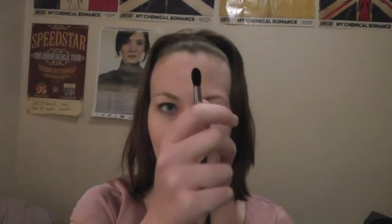And here's my MAC 226, which is still in the packaging. Believe it or not, this is like my first MAC brush pretty much. I had a lip brush when I was not really into makeup. I don't know what sort of possessed me, and I ruined it by never washing it, so this is sort of my proper first MAC brush.